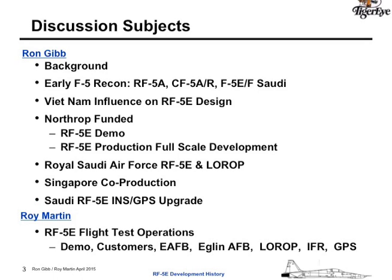The discussion subjects are a little background: the early reconnaissance in the F-5A, the RF and the Canadian version, and the F-5E; the influence that we had on Vietnam, on the design and decisions on the RF-5E; and then the Northrop-funded demo and full-scale production, the Saudi program with the LORAP, Singapore co-production, and then we did a GPS upgrade in Saudi in the late 90s. Then Roy's going to talk about the flight test operations for all of this activity.